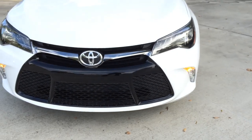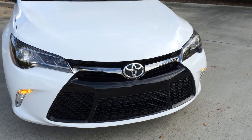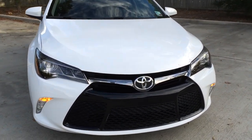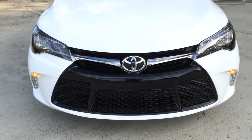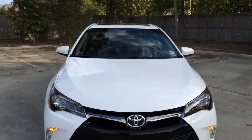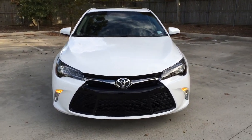Here is the sport mesh front grille with a design just as bold as its performance. The aggressive grille makes one powerful impression and is available on the Camry SE, SE Hybrid, and XSE. Beautiful lines on the hood. The front grille features a large imposing air intake that feeds vital air into the engine.